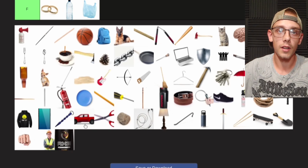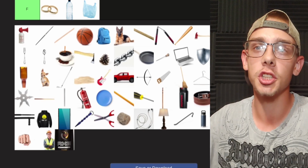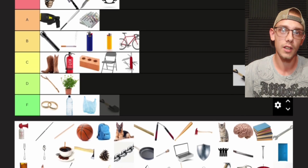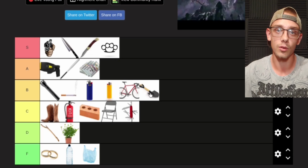Let's go with a truck. I feel like this... you know what? No, I want to save truck. I feel like that's too good. Let's go with shovel. I added this on last minute. This was not on the tier list at first, which was kind of crazy to me that I didn't add that on. But shovel, look at this shovel, man. That is a sharp-ass shovel.